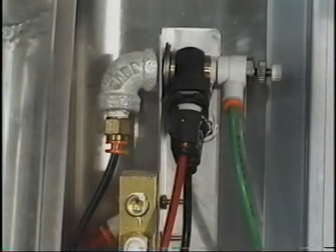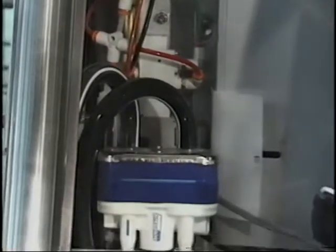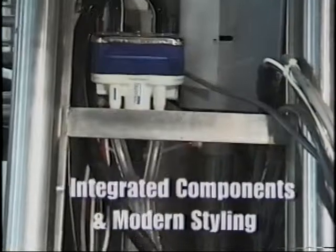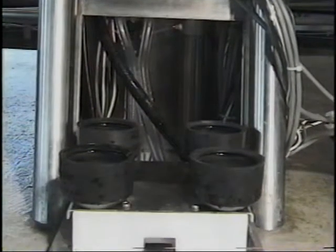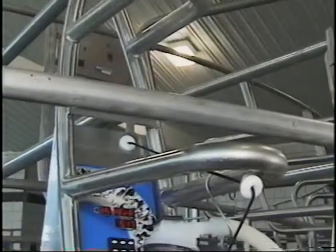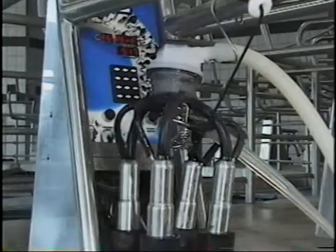Pulsators, CIP jetters, and automation controls and valves are housed in stainless steel systems consoles that are integrated into the stallwork to provide optimum protection for critical milking components. They also give the rotary milking system a modern aerodynamic look for lasting value.